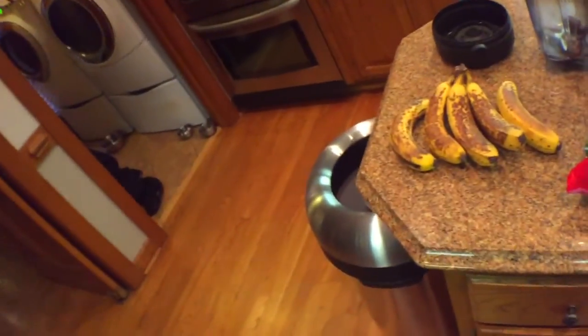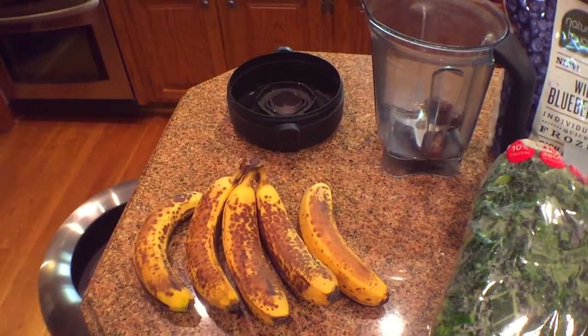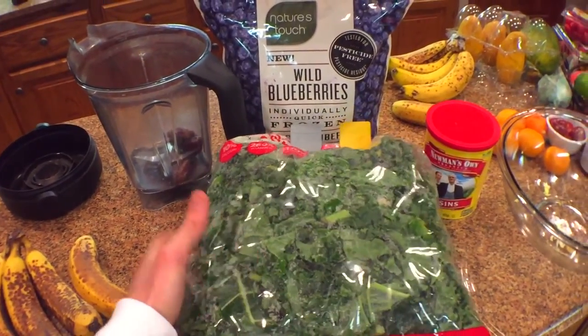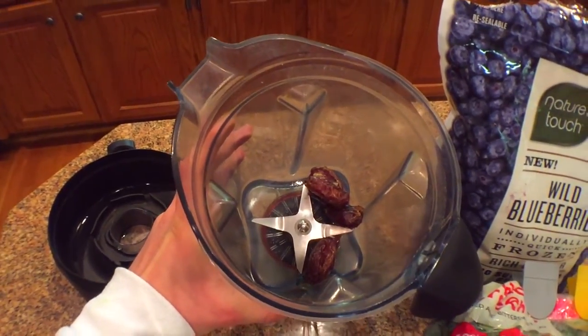So I'm about to make a smoothie for dinner, and I'll show you what I got going in here. I got five bananas, wild blueberries, a big bag of kale. I'm probably gonna use like 4 cups of kale. And then I have 4 pitted dates.